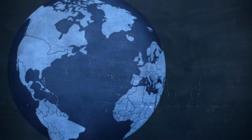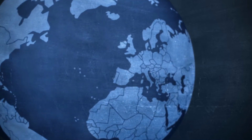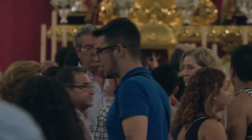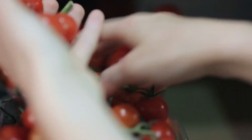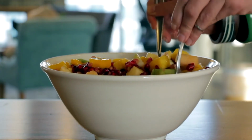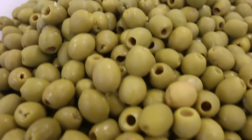Let's travel across the globe to learn the secrets of another fruit, olives. Growing up, we are told to eat our fruits and vegetables to live long and maintain healthy bodies. When you think of fruits, what comes to mind? Apples? Bananas? How about olives?